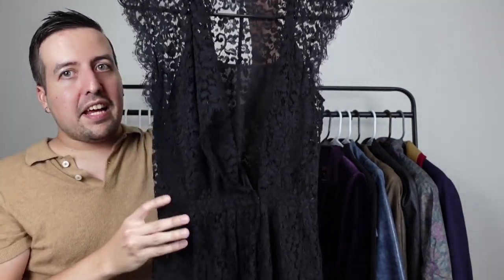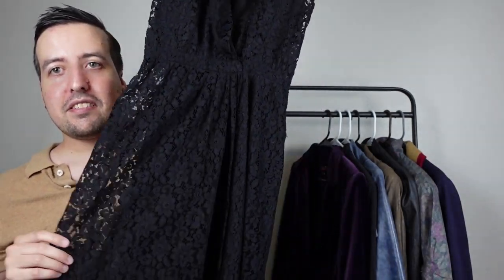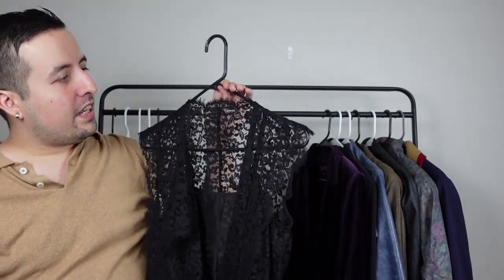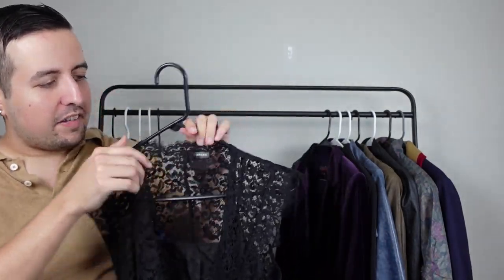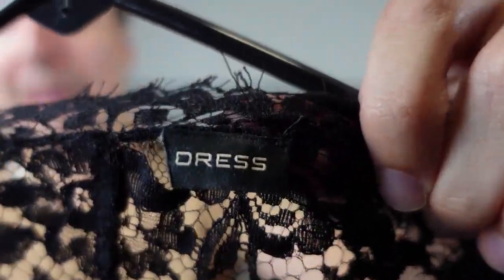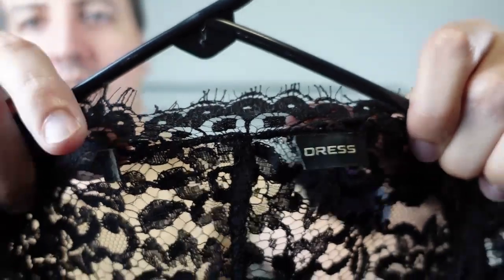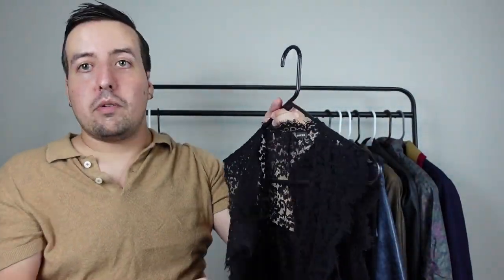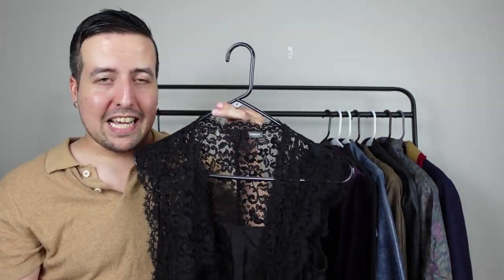Alright, designer alert. And this one's an interesting one. It is a black lace knee-length dress, and initially you might not think anything of it. If you look at the label, you'll see that it's actually been cut. It just has a little black label there that says dress. Not sure why they would cut that. And of course, what do you do when the tag here is cut? Look for the material tag.